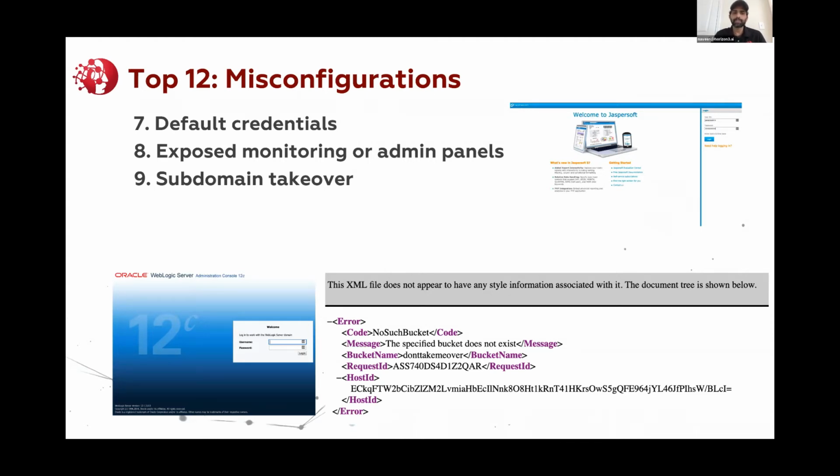So there are techniques with Jaspersoft and lots of different applications to take that administrative access and turn it into remote code execution privileges on the server. And we were able to do that in this case.